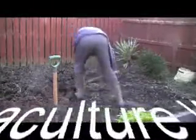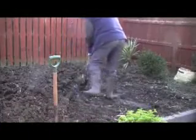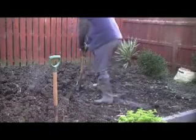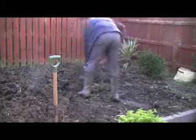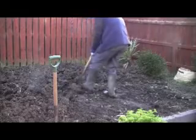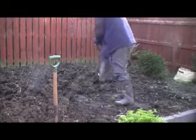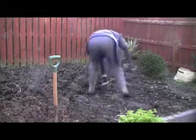We're going to call ourselves the Perma Warriors because my wife, who's obviously the boss in the garden, has decided that what I've got to do this year is start some permaculture. So we're going to try some vertical growing along the fence, and we're going to landscape the garden as naturally as we can.